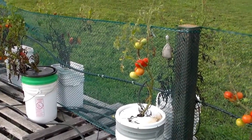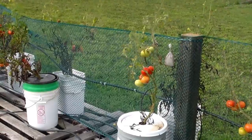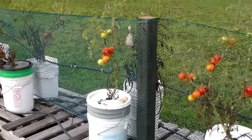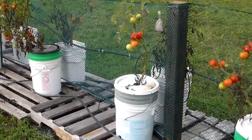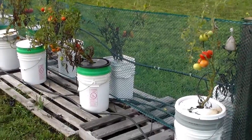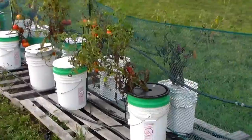So I did a little research on blossom end rot. Blossom end rot is caused by a calcium deficiency. And it's not all tomato plants. It can appear in some varieties. It's also very common in squash, cucumbers, stuff like that. So the San Marzano tomatoes are very sensitive to the amount of calcium that they get.